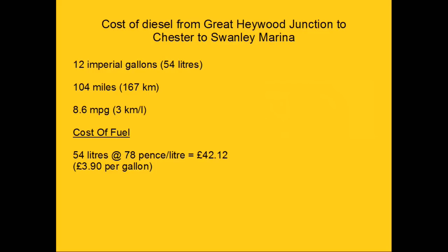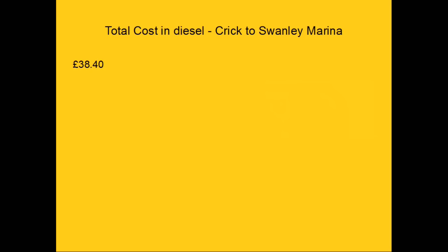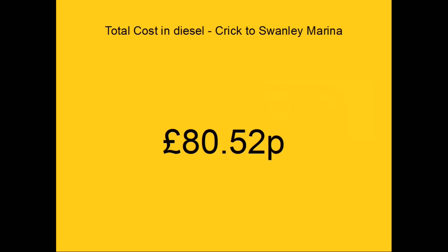And that fuel, 54 litres, costs 78 pence a litre, £42.12, or £3.90 per gallon, which gave a cost per mile of 45 pence a mile. So the total cost in diesel from Crick to Swanley Marina, just at the start of the Llangollen, was £38.40 and £42.12, which came to £80.52.